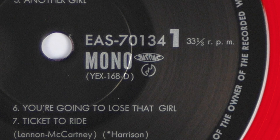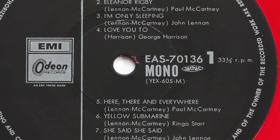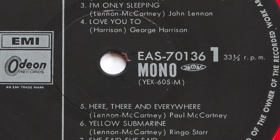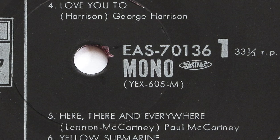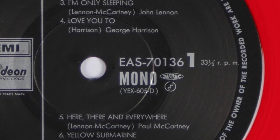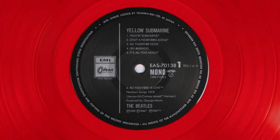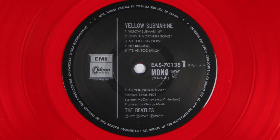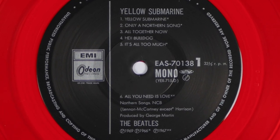The other significant difference between the two is the matrices. For example, the matrix on side one of Revolver on the 1982 set is YEX605M1S, but on the 1986 pressing, it's YEX605D1S. And that D suffix continues to be present on all of the other albums in the 1986 set.